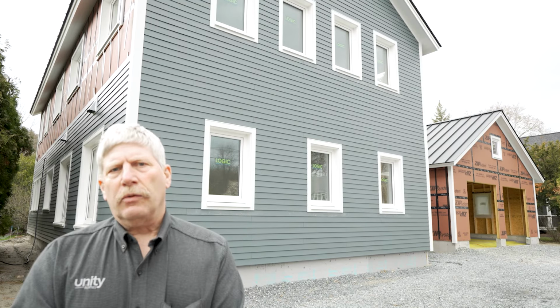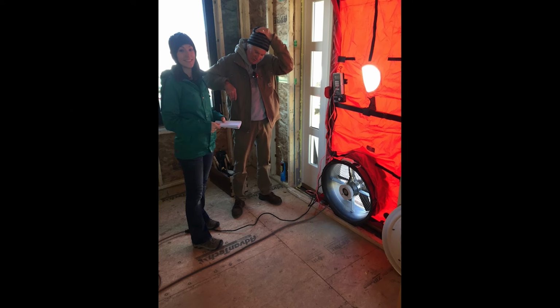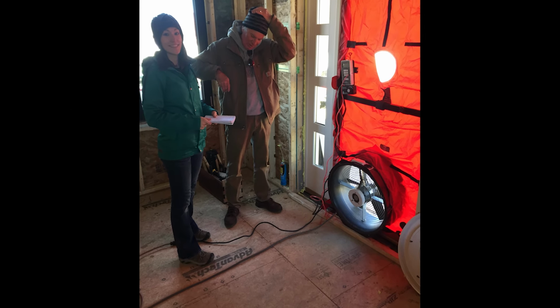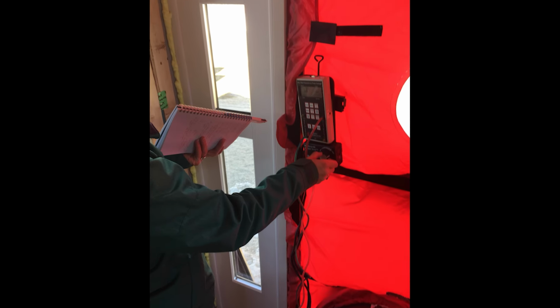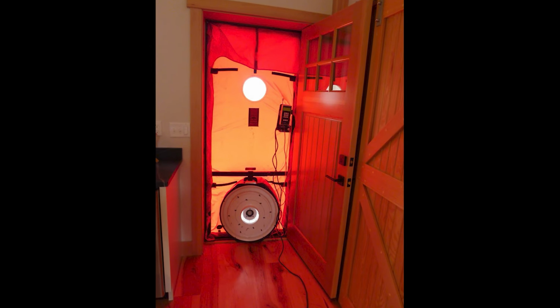Typically when we're doing the walkthrough with the general contractor, we'll try to schedule the blower door test at that same time. And this blower door test is really just a quality control test for us so that we know that we have not missed any of the potential air leaks.